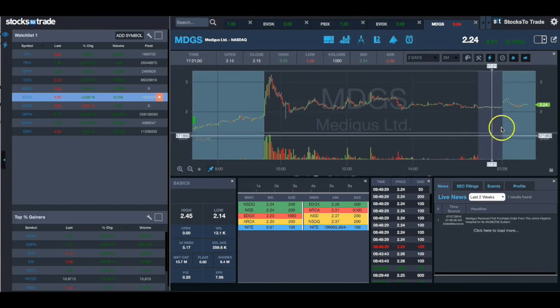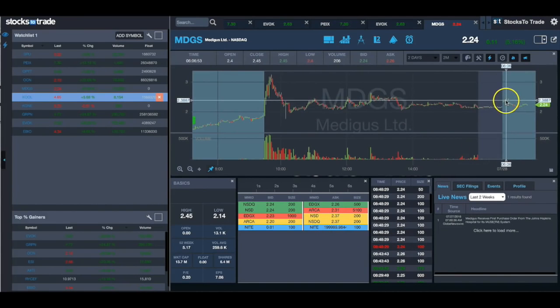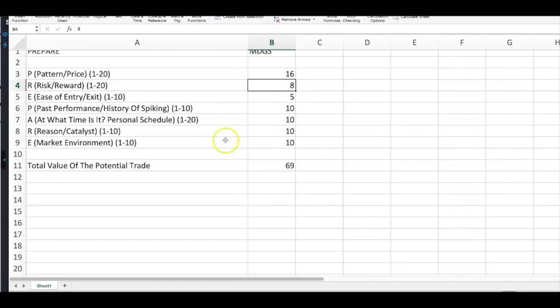Like, it tried to bounce even this morning to the 230s, 240s, and now it's come down. So I'm just not sure. The same thing with the pattern in the price. I'm actually going to dock this even a little bit more. You can change this. This is not an exact science because I like the morning spike, but I don't like its inability to bounce.